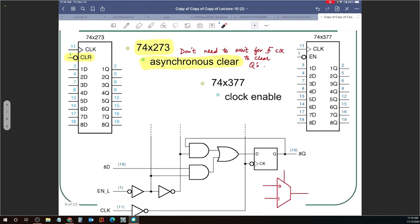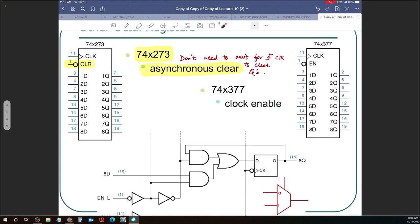Another 8-bit register is the 74X377. Now, this has the ability to do a clock enable. What does clock enable mean? You guys remember from the previous lecture? If you wanted to have the ability to enable the clock and disable the clock, you would not want to pull out the crystal oscillator from the board physically and then put it back in. You would want some sort of software control over when you activate or enable the clock and when you inactivate the clock. And the way we are doing this is having this clock enable input.